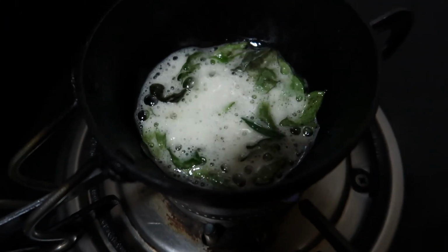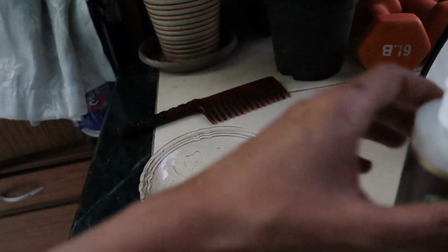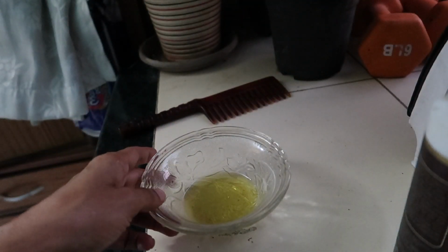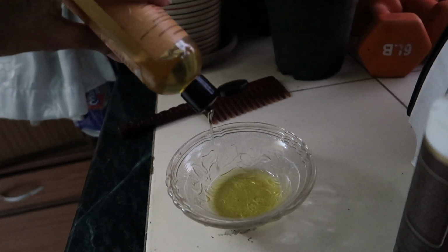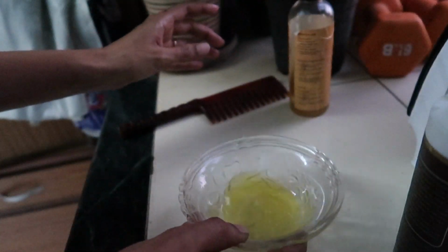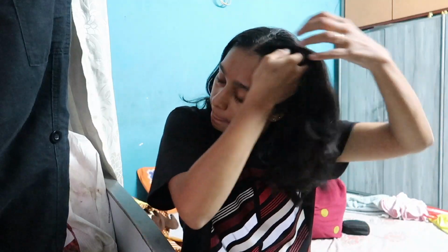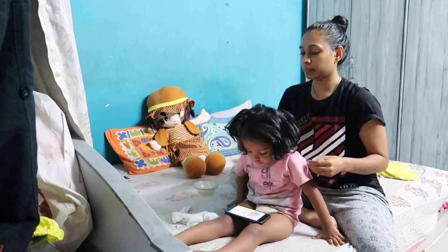Today I just wanted to pamper my hair, so I'm boiling some curry leaves with coconut oil. For the base of that oil, I use the onion hair oil from Mother's Splash, and I put in a handful of curry patta and give it a nice boil, as you can see. Then I'm also going to add about half a teaspoon of castor oil and give it a nice mix. I love applying warm hair oil on my hair and scalp. It makes my hair really soft after the wash. I usually start with the scalp while the oil is really warm, and then the back of the neck. I flip my hair to the front and apply the oil at the back, and then it was my daughter's turn.